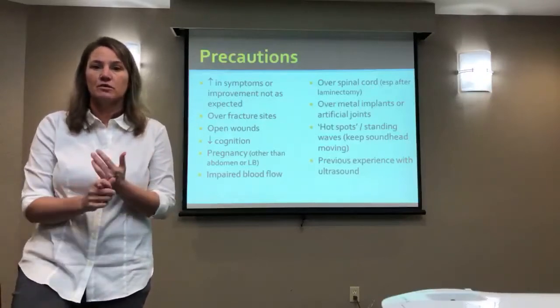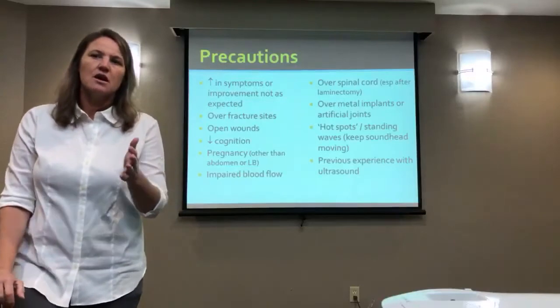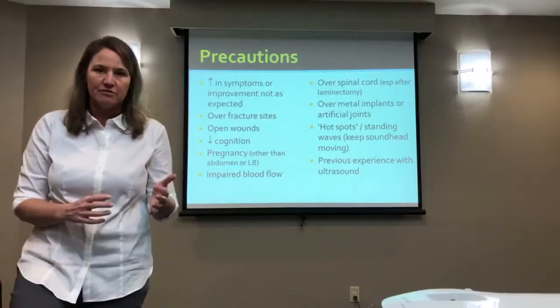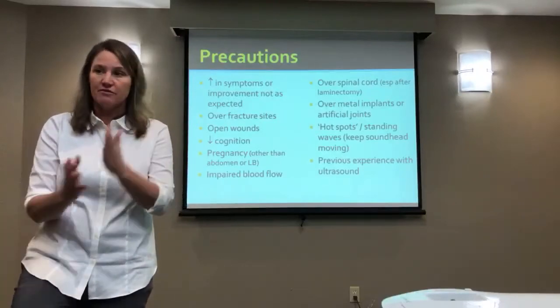Let's say they have high tone. So you're kind of fighting an uphill battle. You're trying to increase range of motion on someone that's more difficult and more complicated. I may not measure every day. I may measure once a week and expect to see improvements rather than every single day.